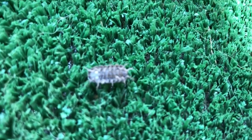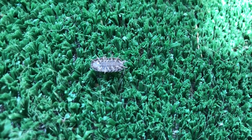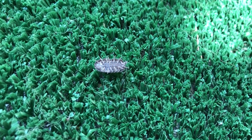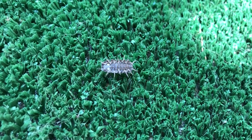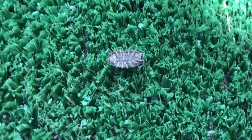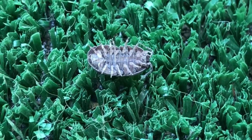Roly-polies have 7 pairs of legs. They have 3 main body parts called head, thorax, and abdomen. They also got eyes, roller pads, and a pair of antennae, gills, and lung-like adaptation.